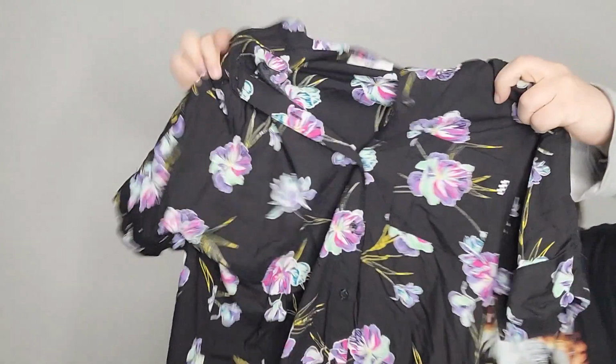All right, so this I was really disappointed about because I think it's really cute. It's just a Vans button-down Hawaiian mini dress. A pair of Fox Racing shorts, new with tags.